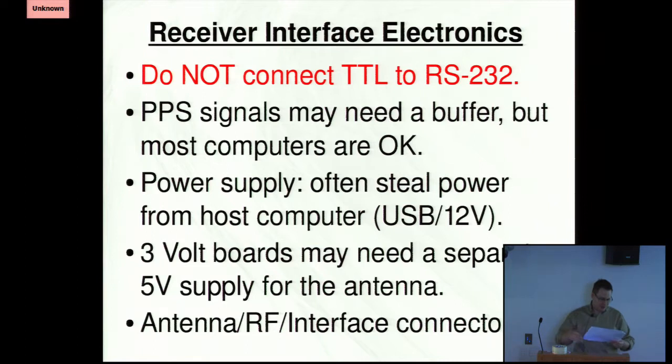So here I'm covering what you do to hook up your new GPS, and warming up your soldering iron might be a good idea. A lot of receivers that have a pulse per second use TTL serial. If you connect a TTL serial to the RS-232 in the back of your computer, you've got a reasonable chance of frying it.